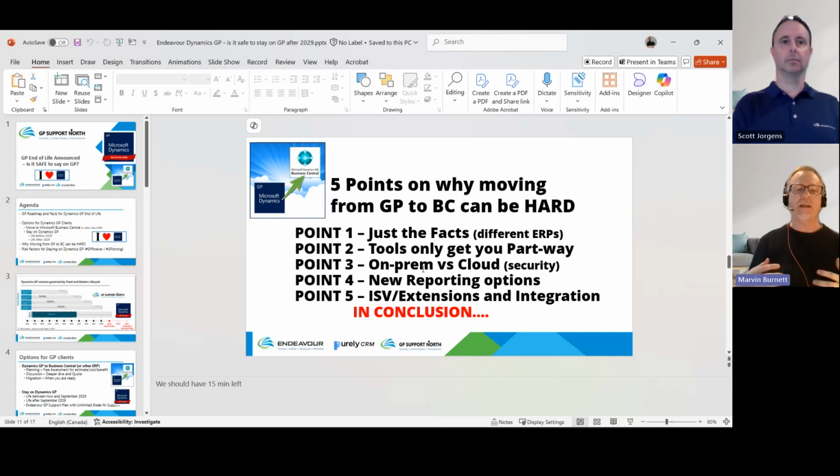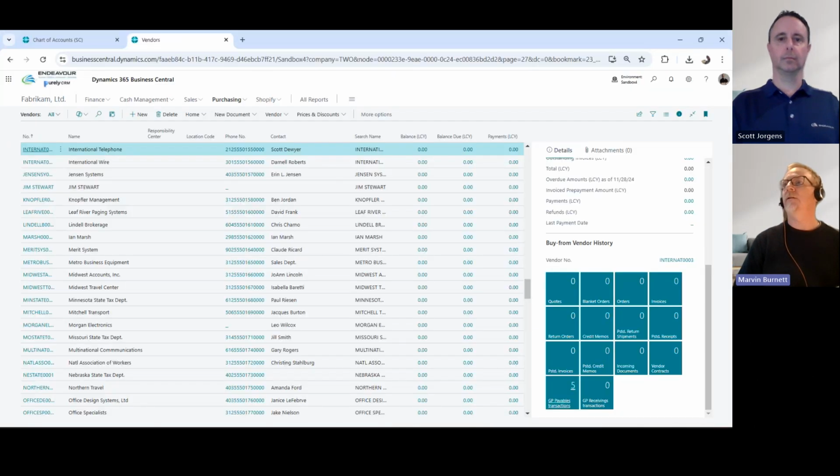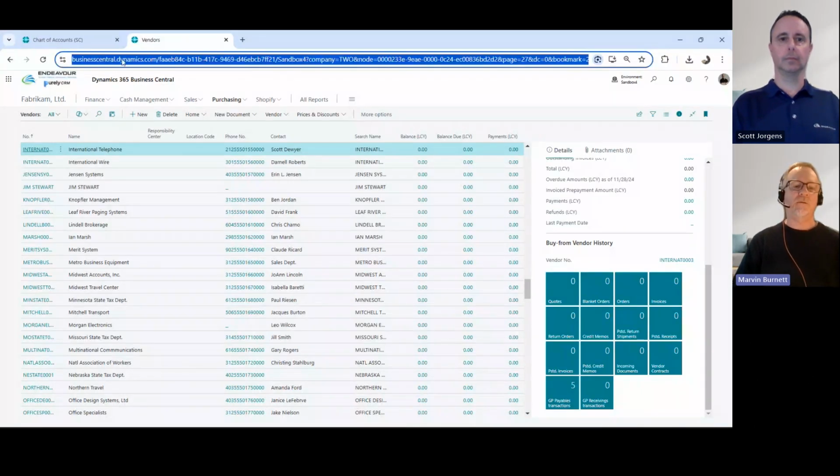So there's permission sets that say Scott's allowed to look at the vendors, create new vendors, but can't touch the GL, stuff like that. All you have to do at that point is, it's web-based or cloud-based, grab the web address, send it over to Scott. He now has access. So if Scott needs to get up and running, give him a user, send him the address, he's in.